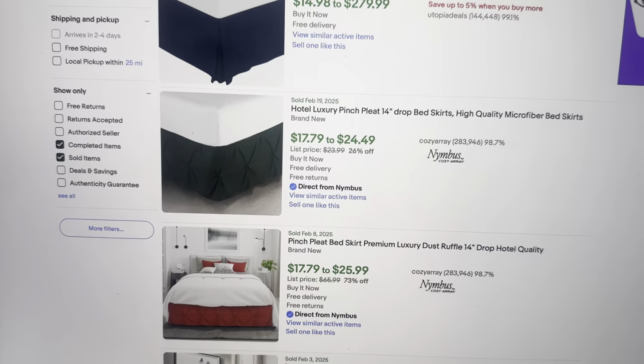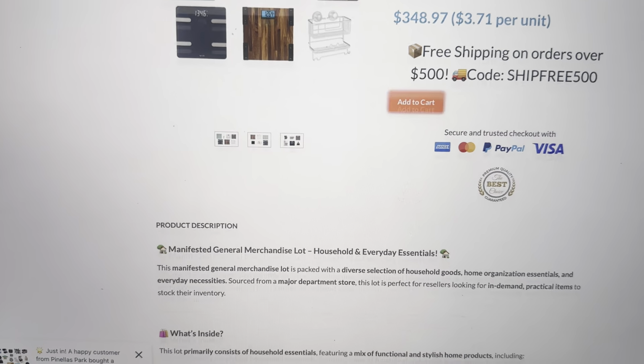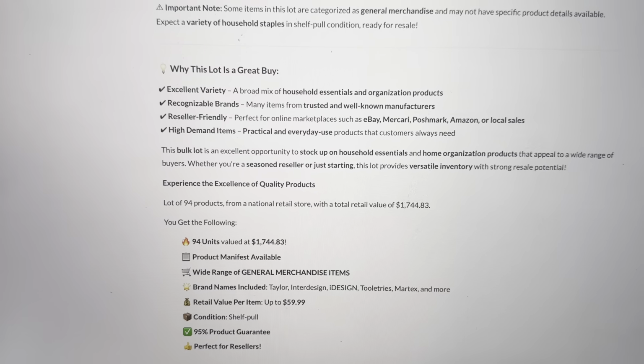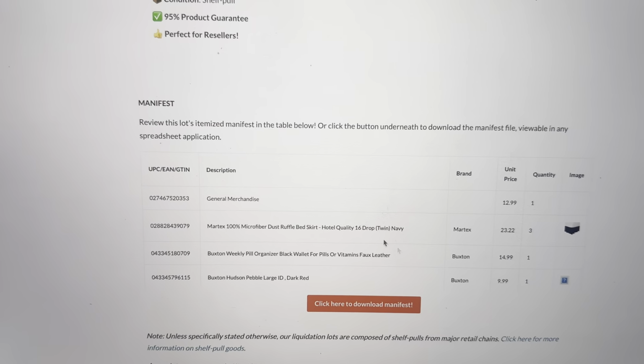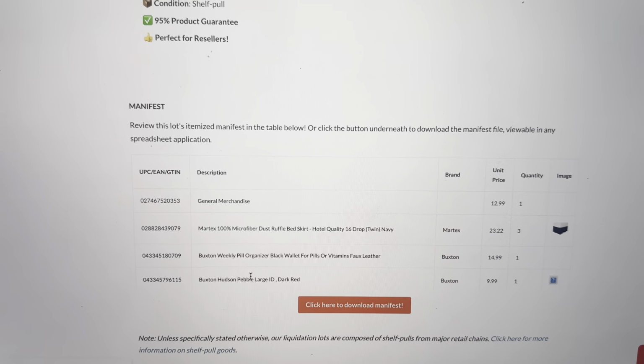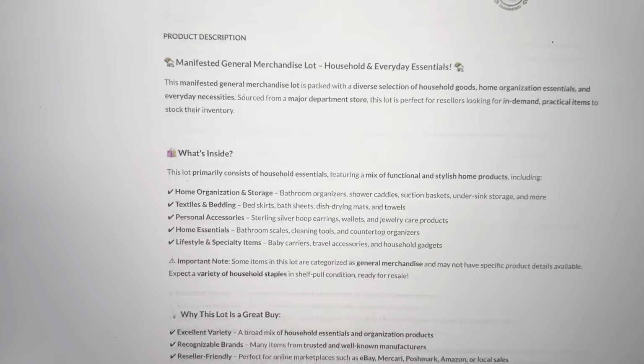So you just kind of want to go through all these items. You do the same thing. So you can see that that item is selling frequently and it has a profit margin, and then you just go through that before you purchase anything. So if you go through this and you feel like this is not something you would want to sell, you just go through the next item.